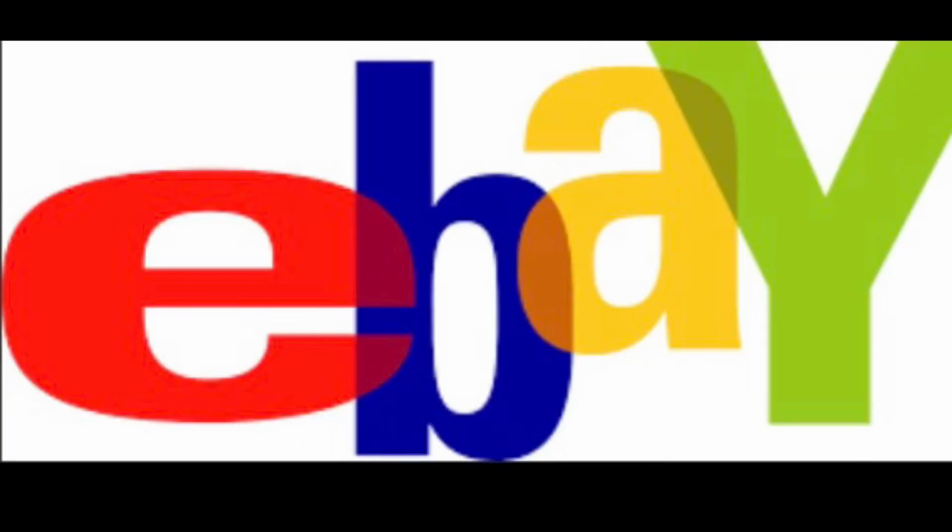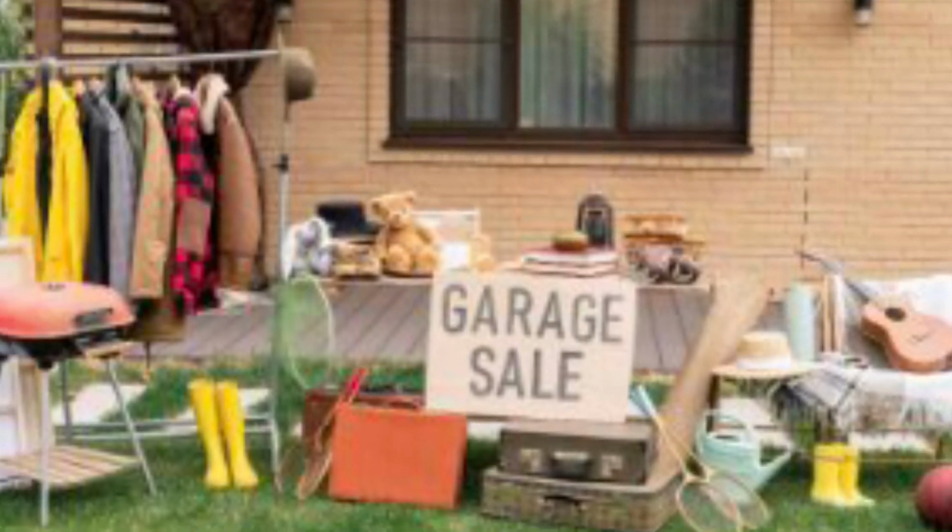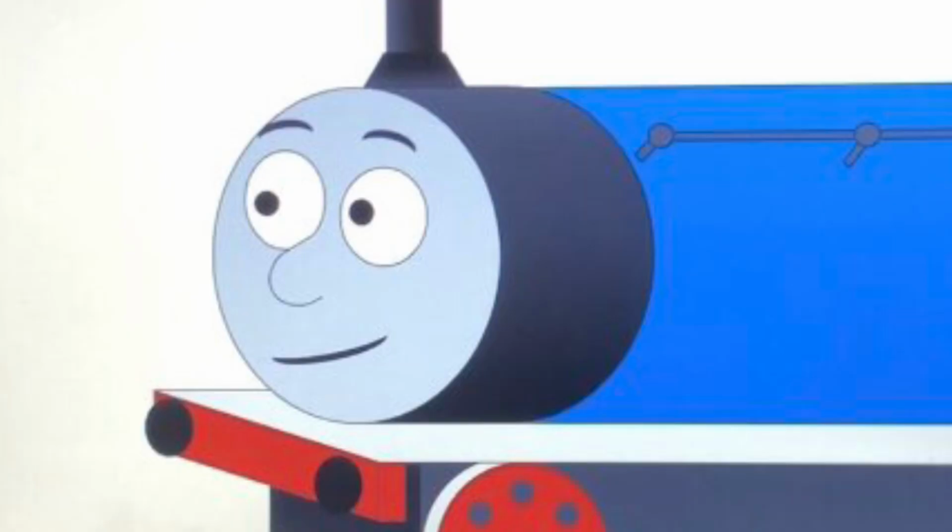Aside from online retailers, another way you could get classic merchandise is from flea markets, garage sales, and retro shops. This is definitely the hardest way to get Thomas merch, as not only do you have to look at whether or not toys are being sold there, let alone Thomas toys, but also if they're worth your time.